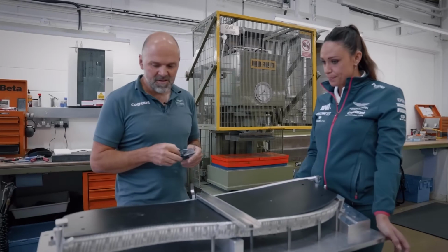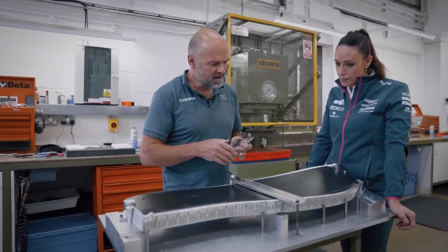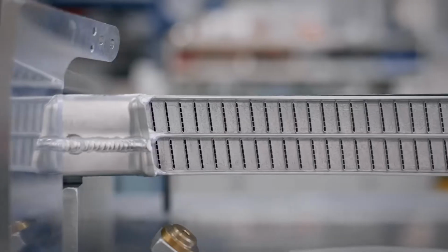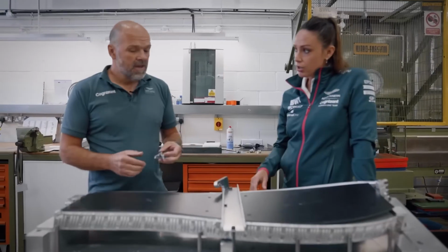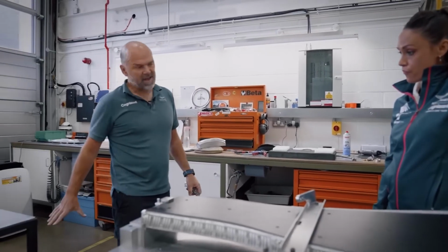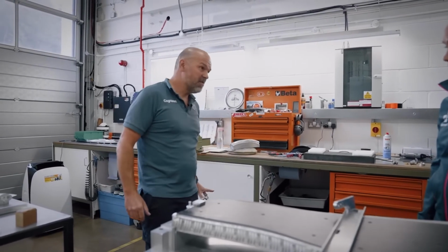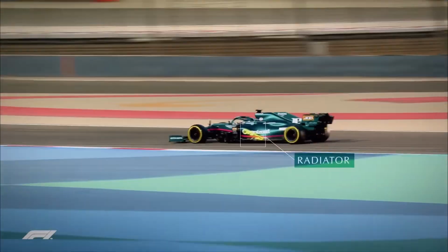What's this? So this is an oil and water radiator. You've got water this end and oil this end. So I make the oil part first and then go on to the water. So where would this sit on the car? If I was a driver, this one is on my right hand side. And then the charge air cooler, which is over there, will sit on that side of the car. And that's not changed over the years? No, they've always been in the side pods.